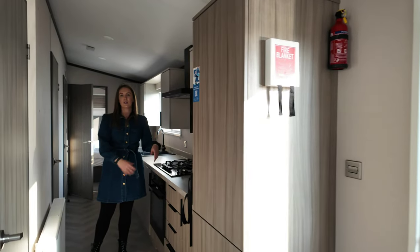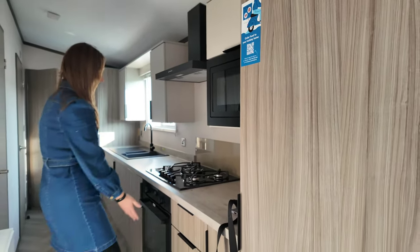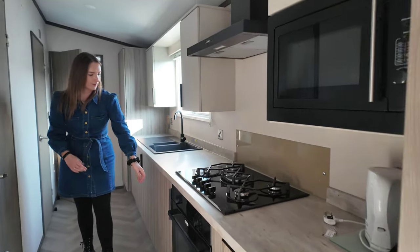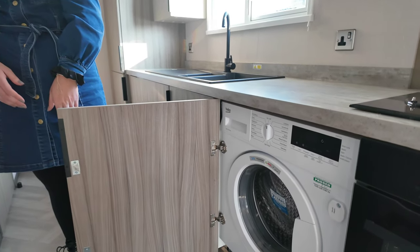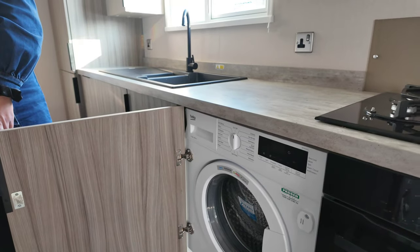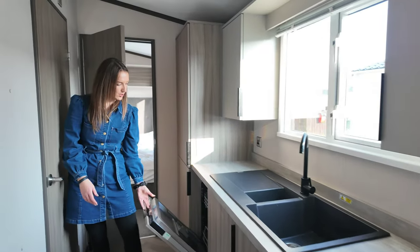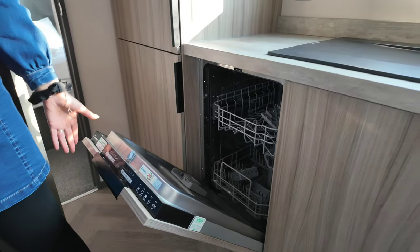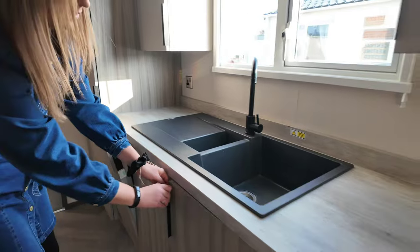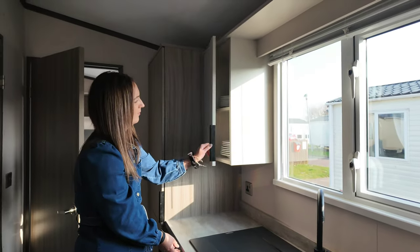Just a little thing to show you as well. Welcome to the kitchen. Microwave, fridge, freezer, oven, hob. You've got a washing machine. So that's not on the website or anything, so that's really cool. Well, I don't think it was. I didn't remember seeing it. No, it's not. I had a look last night. There's no mention of a washing machine. And a dishwasher. Wow, no mention of a dishwasher either. Outside some steps. That's really cool. Yeah. But the washing machine's still got all the stickers on, so it looks pretty much brand new.